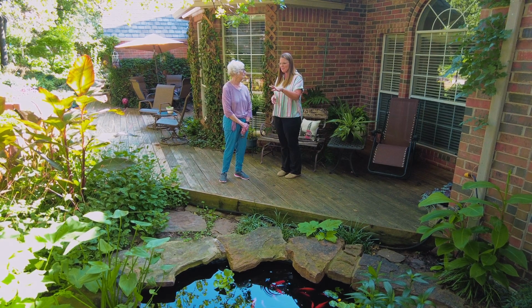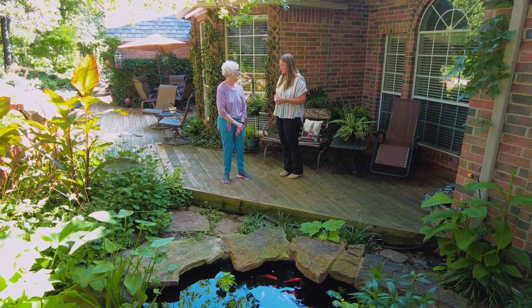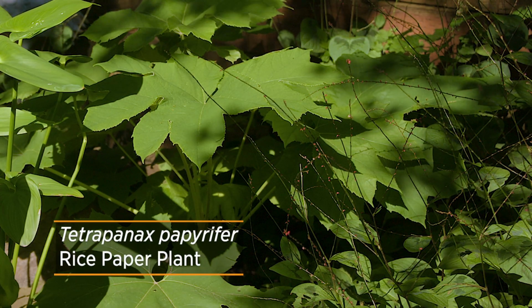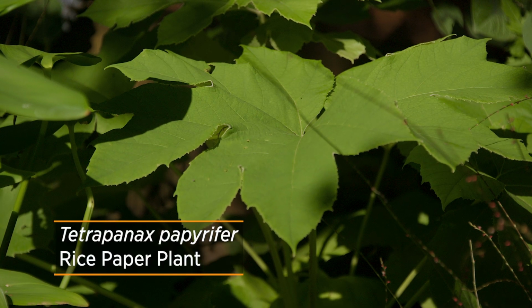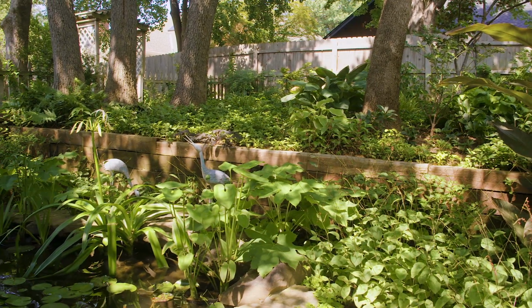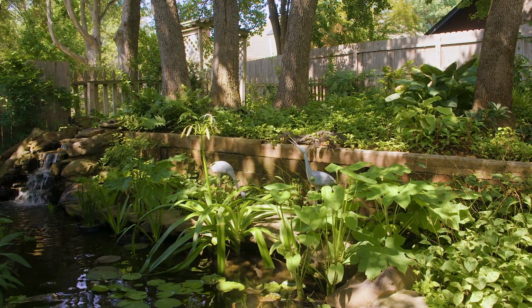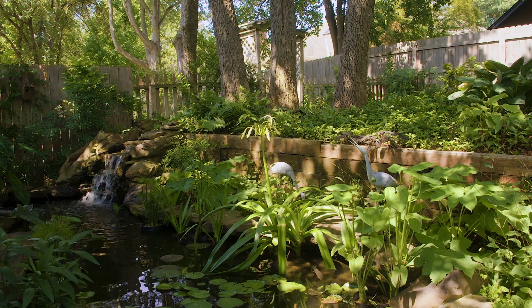Well, one of the unique plants that I think you have that a lot of people don't know about is this rice plant. Tell me a little bit about that rice plant. Well, the rice plant is wonderful. This year, for some reason, it hasn't grown as well as it has in the past, and it's a lot smaller. One of my friends said theirs is 5 foot tall this year, so it's a nice plant to have around the pond because it is a perennial, and it's very tropical looking.